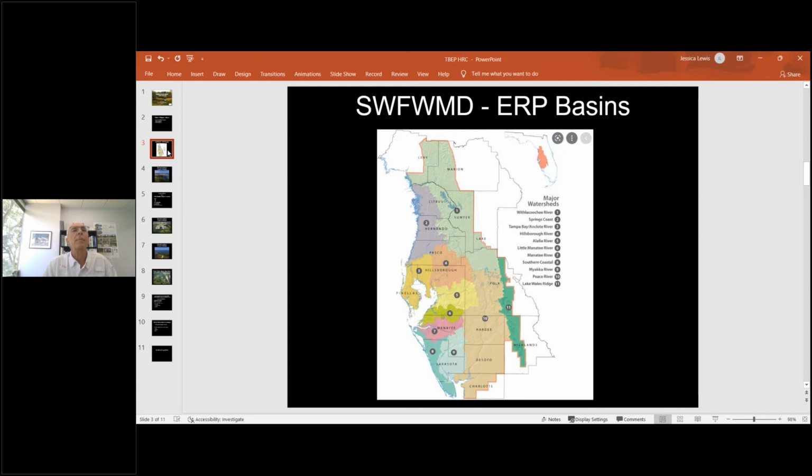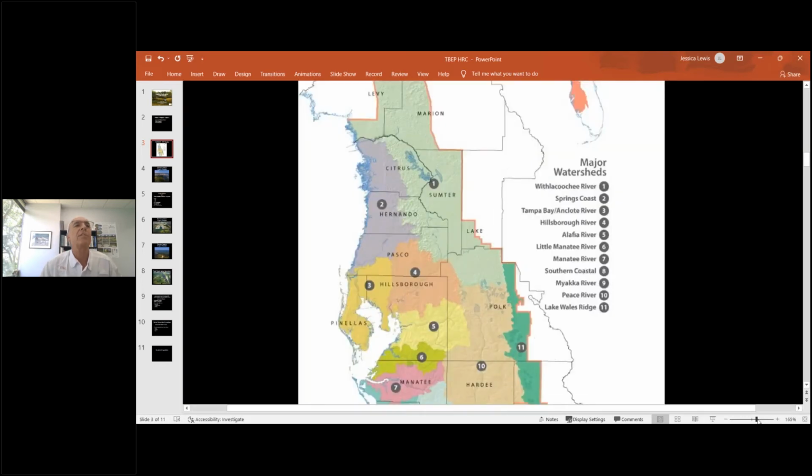So it's hard to read on this map here, but the Tampa Bay basin, which is number 3, that gold color on the west side, includes Pinellas County and most of Hillsborough and Pasco County, that has a lot of area that's sitting on the bay. And so does the area 4, 5, 6, 7, and even a little bit of the southern coastal right there at the mouth of Tampa Bay. So any of those ERP basins has an impact on the bay and can be a solution to some of our goal setting objectives.